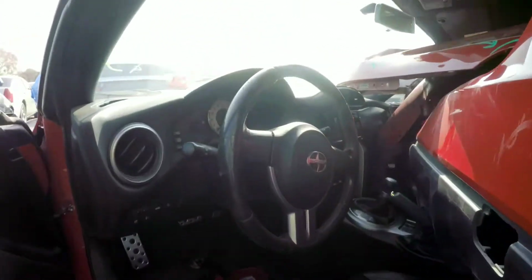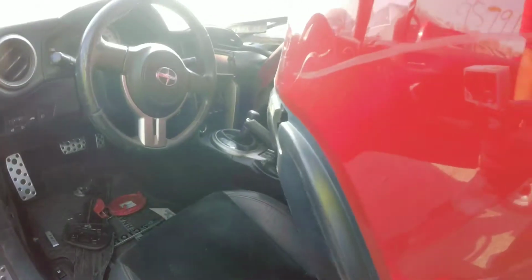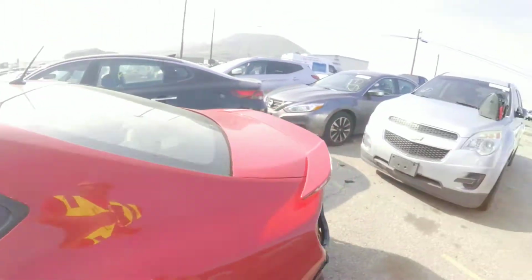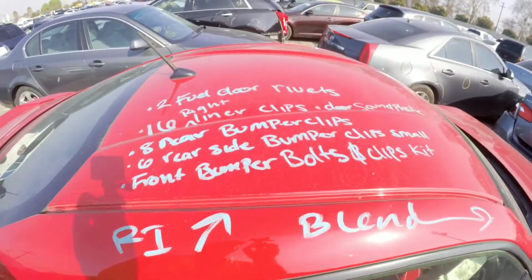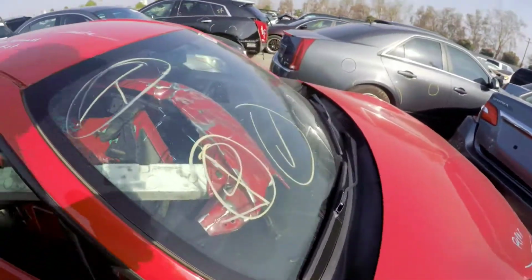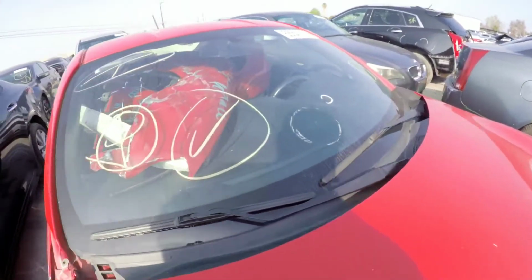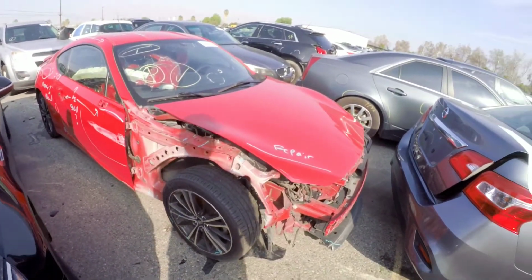Looks like all the parts are here, but it does look like this car had a rough life. Look at the steering wheel. I tried to open the trunk, but it wouldn't, and it does have a power on it. Plus it smells funky. What do you guys think? It's got all the things that need to be done here. It looks like a pretty easy repair. Oh, it does have a broken windshield, but it's already sold, so better luck next time. Let's move on.